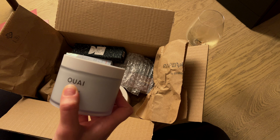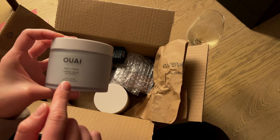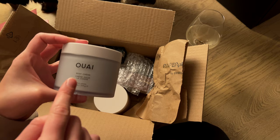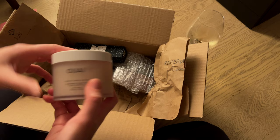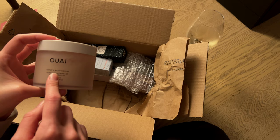I think it's OI. And this is one of my favorite body creams. It's really good for moisturizing skin. So I've got this one before and I have already finished it. So we have guests. So I just ordered myself another one because this one is just amazing. And I also decided to try their scalp and body scrub. It's actually a very interesting concept because we usually exfoliate our skin, but we almost never exfoliate our scalp, right?